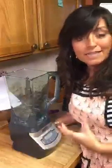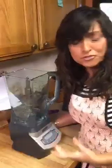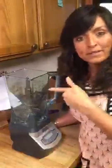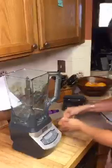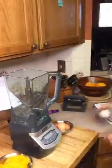Now we're going to make the base of this, or the filling for this. It's kind of going to be like a custard almost, in this blender right here. Thanks for coming in. So we're going to make it right here in this blender. And everything that I'm about to show you is just going to get piled right inside the blender. And it's super easy and super fast.